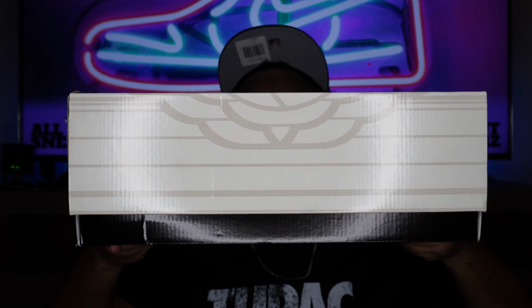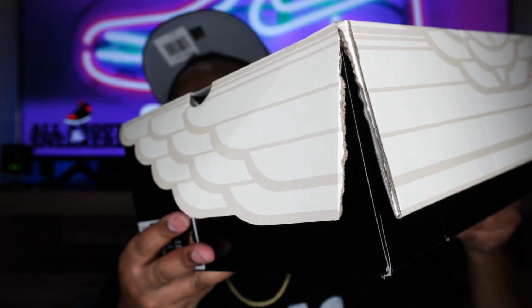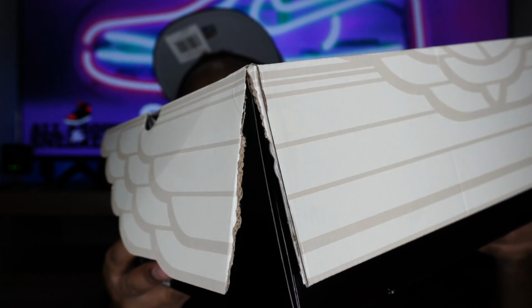All right guys, and about the box, here we have the box, the standard Air Jordan 2 box, black on the bottom, tan on the top. On the top of the lid, you see we have that Air Jordan branding and that Wings logo. All right, and this is the damage, guys. As you can see, my box is just completely ripped in this area. Also ripped in this area as well around the back.